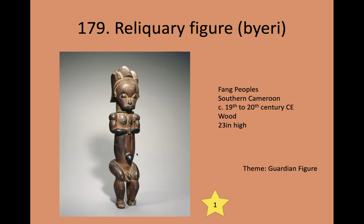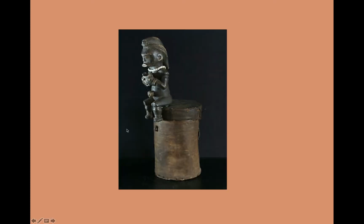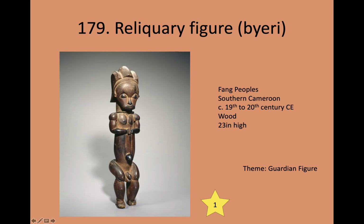So his job, this little figure here, is to sit on the edge of the box. His feet are hanging over, and he's meant to look serious but calm. Okay? Powerful, but kind. He is meant to scare away anyone who would come to try to take anything from the reliquary. And that is why you see his hands holding a knife. Okay, he's going to scare you with his knife.